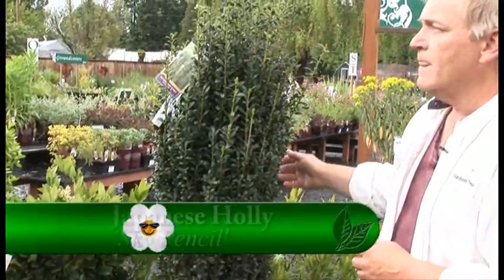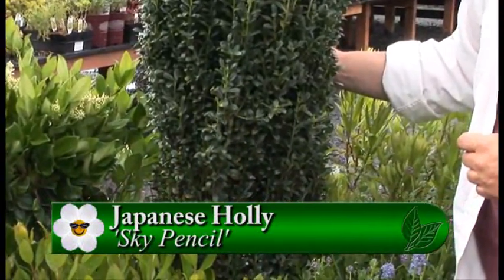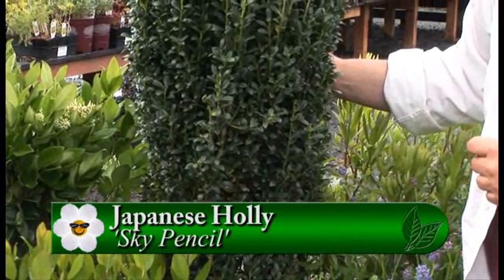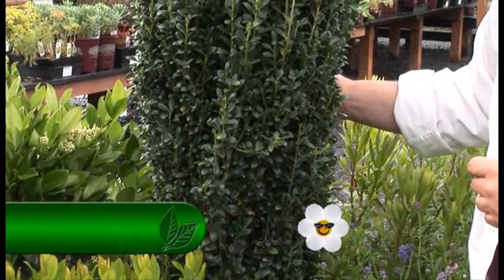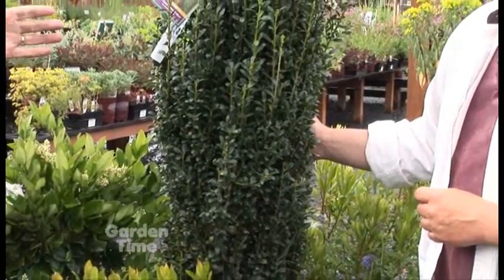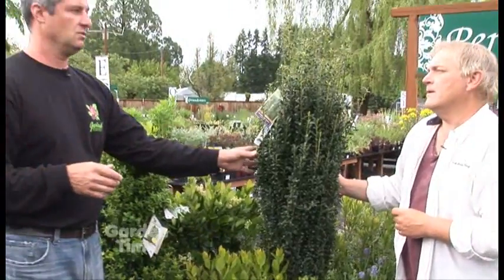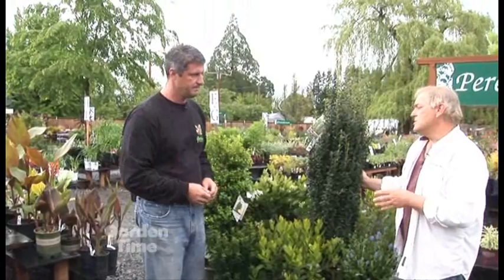Sky pencil holly is another really good thin hedge. Now that patience versus money, this only grows about 18 inches wide, so if you want a solid hedge, you're going to be putting quite a few of these in. But if you're in a really tight space and you don't have much width, this is a great one. It'll get probably 7 or 8 feet tall and 18 inches to 2 feet wide. Which is nice to remember for the houses that seem to get smaller yards all the time. When you only have 6 feet between two houses, you don't really want to go very wide.